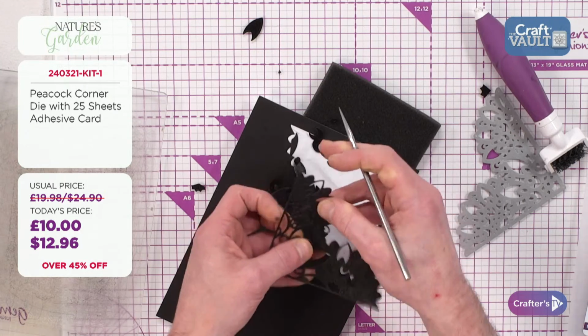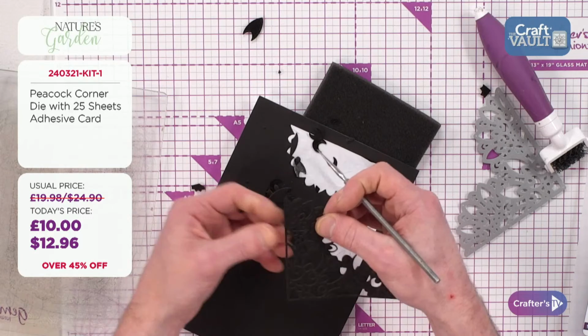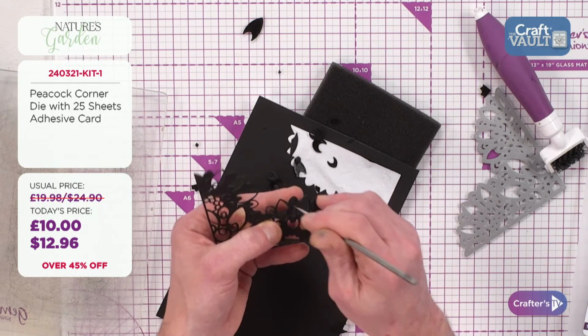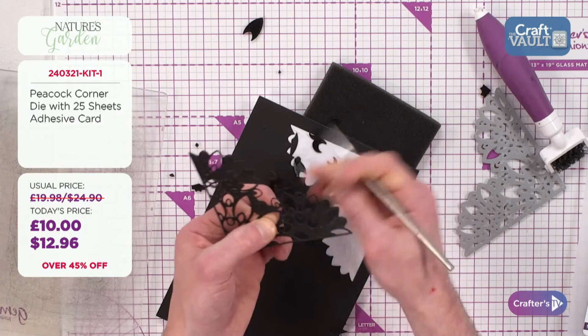And by doing that, if you're really careful, many of these bits you can then start to paper piece into your other parts. If you were to die cut this again, say in white cardstock, layer it up and paper piece some of these black bits in, because they are self-adhesive.